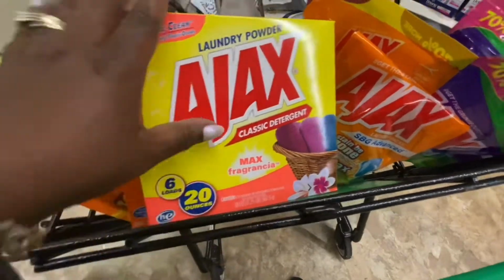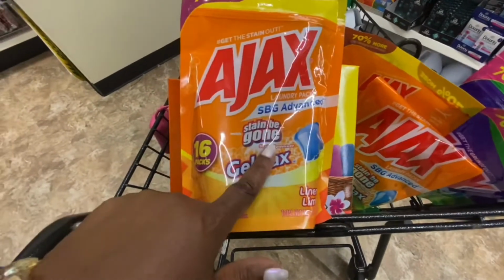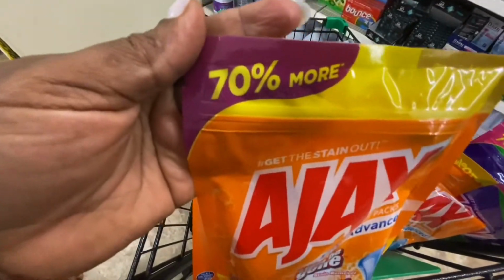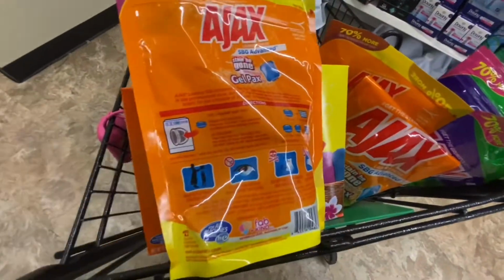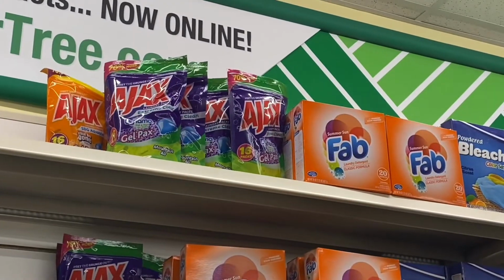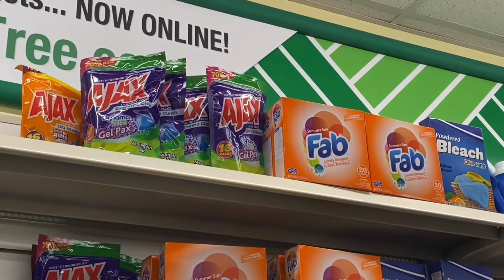Can you believe Ajax? And they also have the Ajax pads. And this is 16 in here. It says 70% more. There's 16 pads in here. $4 at the dollar store. So they have them up there, you guys, as you can see. Right there. So I picked up a few. The guy that works there only took 2 of each.